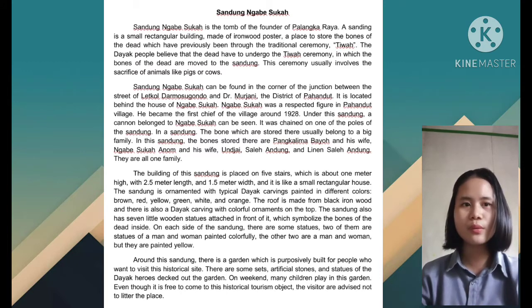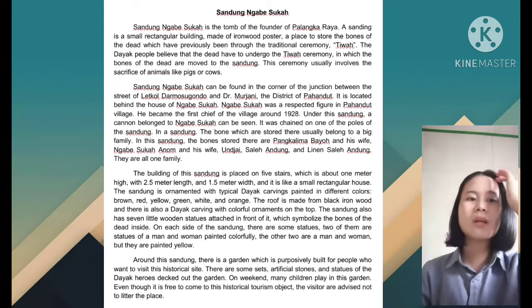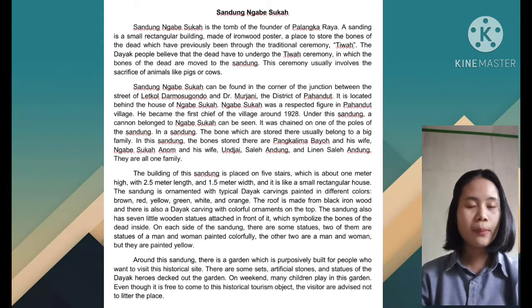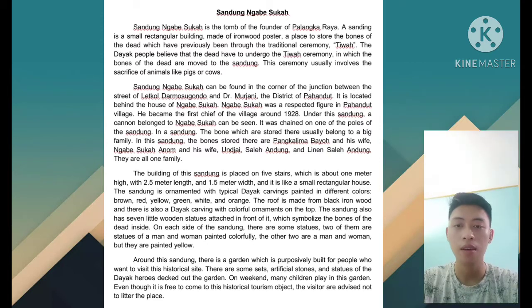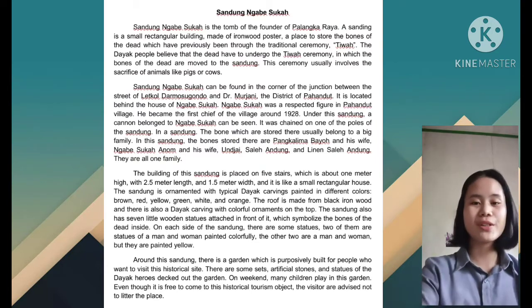Okay, nice. Now, how about adverbials of this text? Do you know adverbials? I'm so sorry, Miss, but I think you didn't explain about it yet. Oh, okay. Adverbials are words that we use to give more information about a verb. They can be a word or phrases. So, do you find adverbials in our text? I think in the corner of, Miss. Yes, that's true. Good job, students.